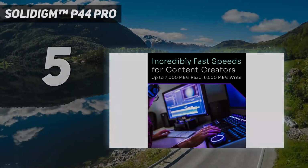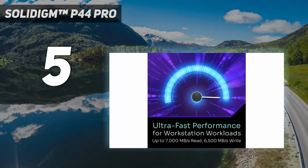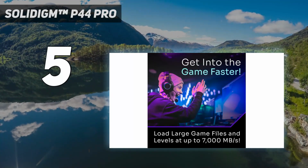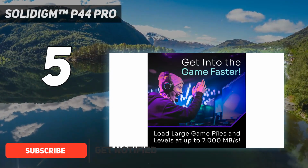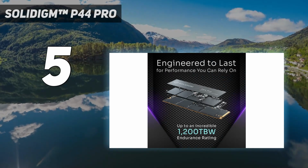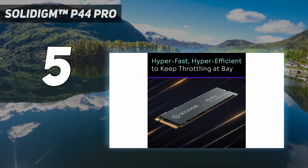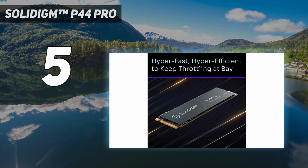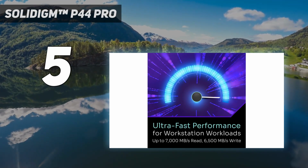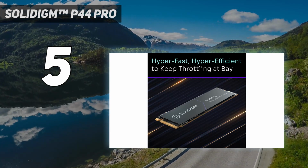Solidigm P44 Pro. The Solidigm P44 Pro is the fastest PCIe 4.0 drive we have ever tested, bar none. In fact, it finished within the top 5 fastest drives in our tests, and was only beaten by 3 next-gen PCIe 5.0 drives. Plus, it becomes even faster when you install the Solidigm Windows driver, which further improves random performance in small reads/writes.